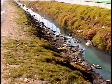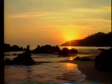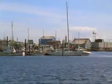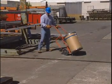Then think about the last time you passed by a creek with an oil sheen. Or think about the fact that more than 12,000 beaches have to be temporarily closed each year, often due to contaminated runoff. Isn't protecting the rivers, streams, and beaches worth the couple of extra minutes it takes to really finish the job?